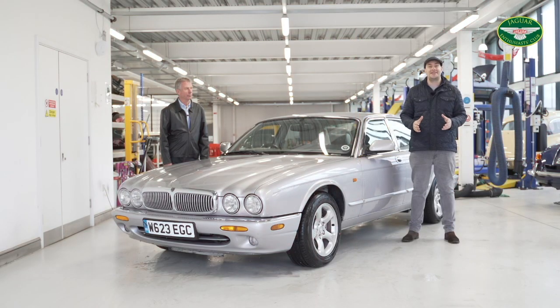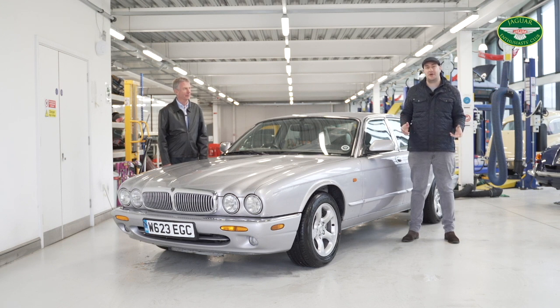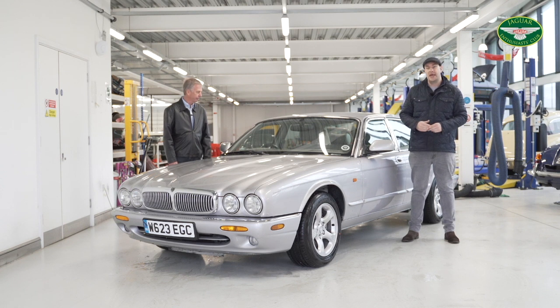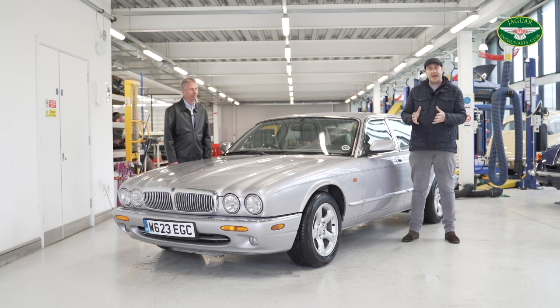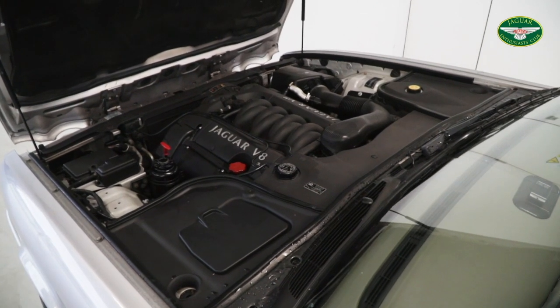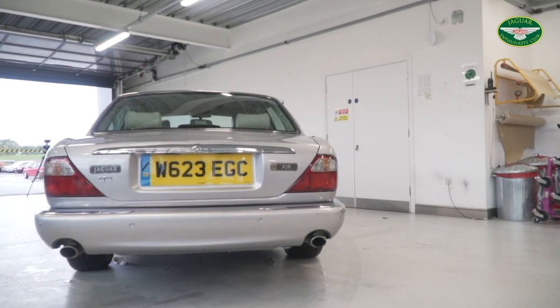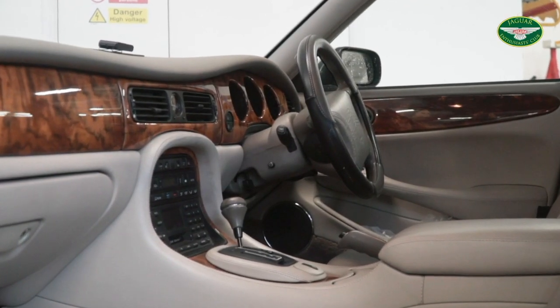Well, the XJ6 is the archetypal Jaguar, and amazingly, these still are very much affordable cars to own. And in the late 1990s, Jaguar had abandoned their famous straight six and put a V8 in it, and the result was this, the X308. And this one is owned by Andrew Connop. Andrew joins me now. How long have you owned it, Andrew?